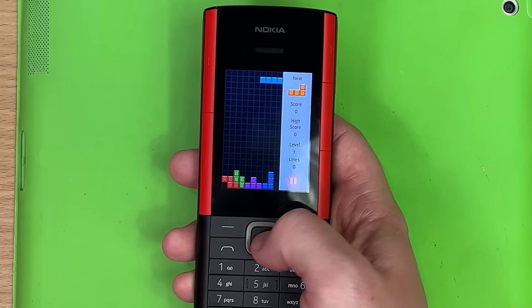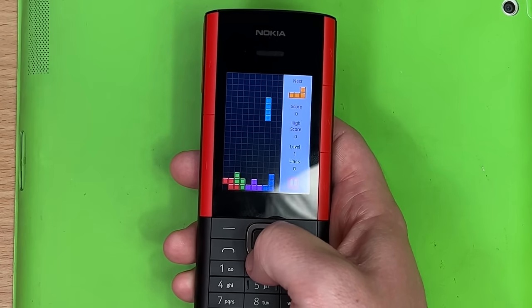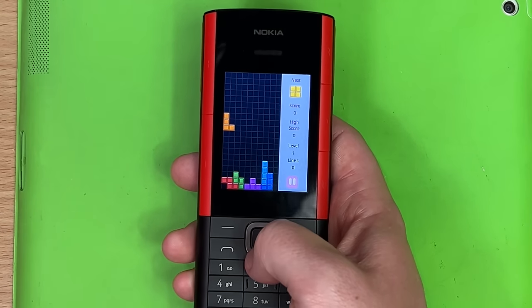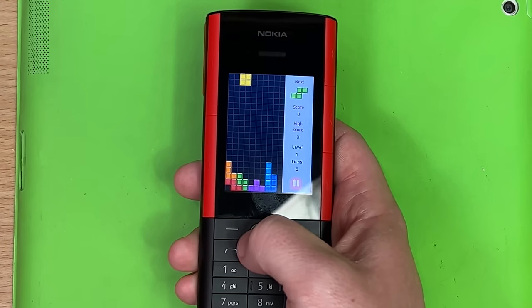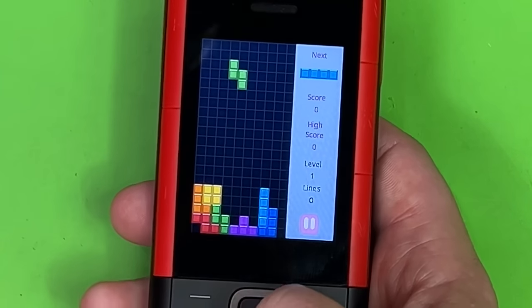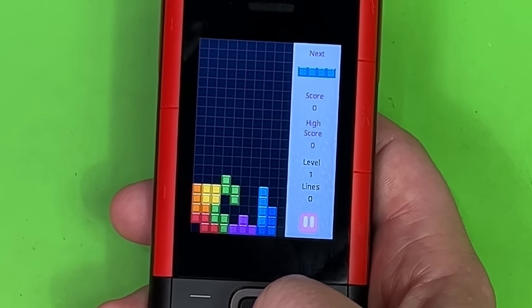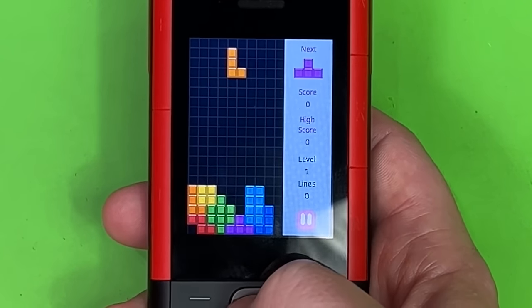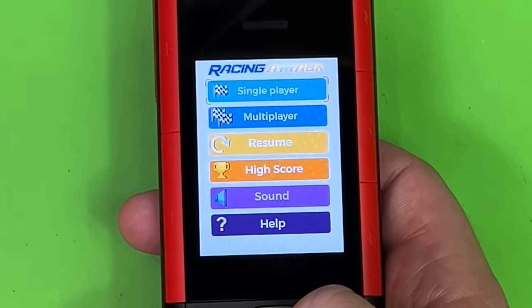It plays fine. I wouldn't call it competitive. I wouldn't want to play a Grandmaster tournament on this. But if I was taking a poo at a bus stop and my bus wasn't for 2 hours, this would do it. Racing Attack?